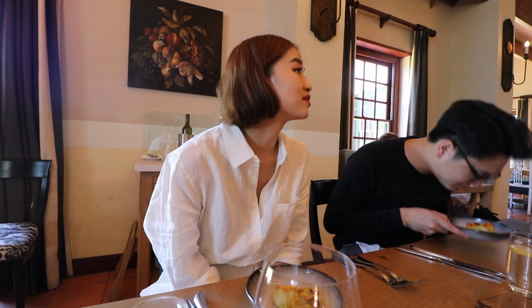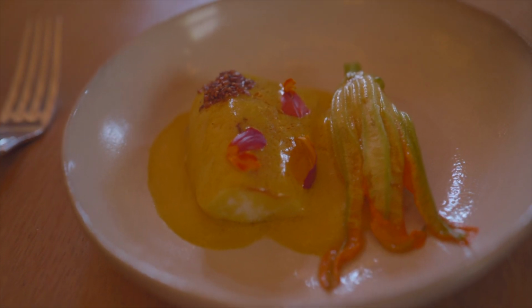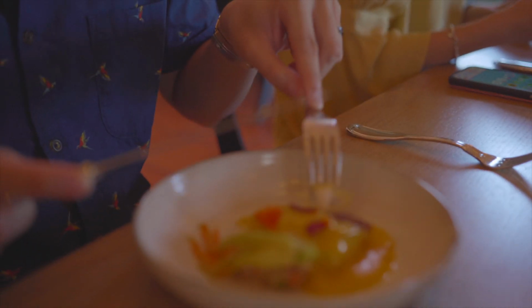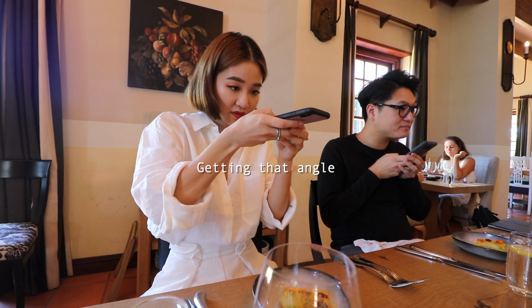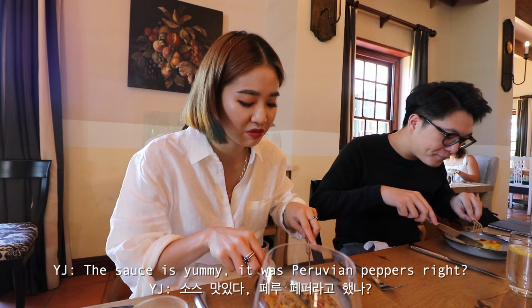So the next dish is our fish dish. Ají amarillo is the sauce element, and that is a brilliant yellow pepper, so that's how you get that vibrancy. Topped with buckwheat, and then the center side is zucchini flower, stuffed with sharp bay blue crab. The sauce is really yummy. It just looks like some Peruvian peppers. Mm. Yeah.